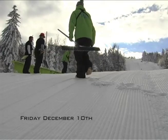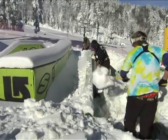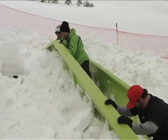December 10th, here in Spruce Glades. I've been digging out our rails all morning. We got them placed out on the hill. So we got this flat down rail ready to put on the last tier. Let's show you how it's done.